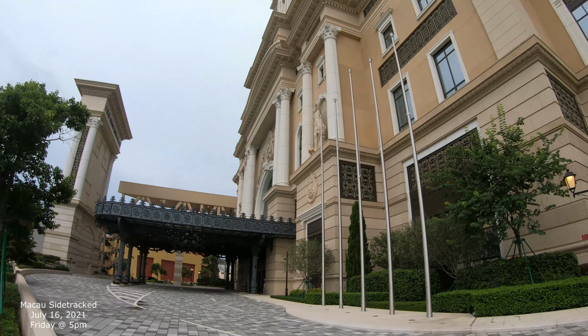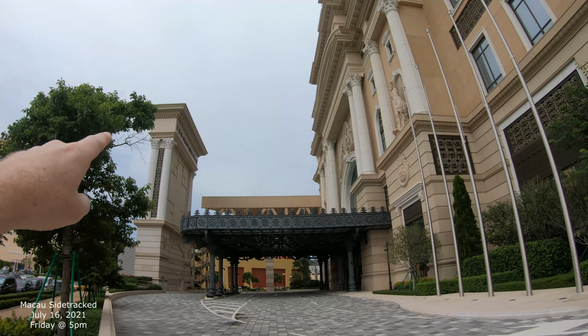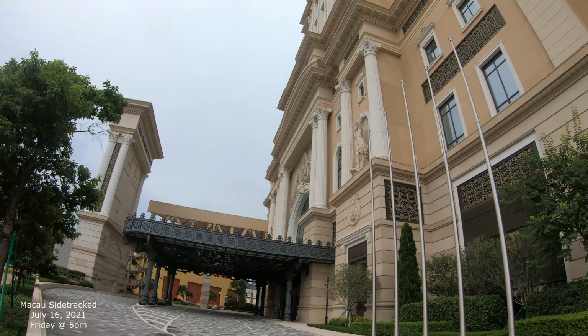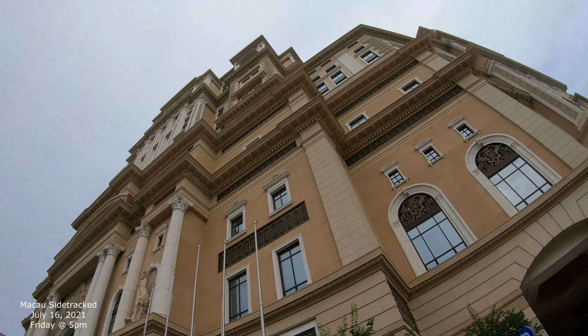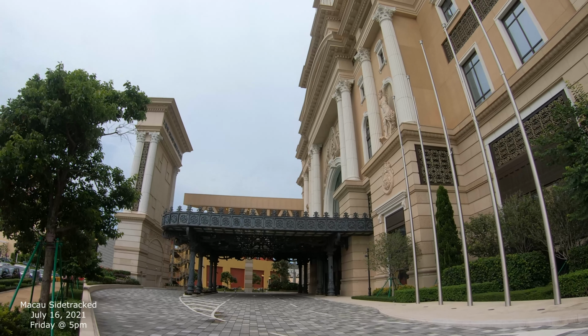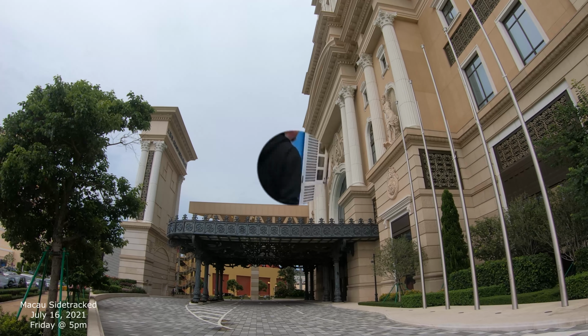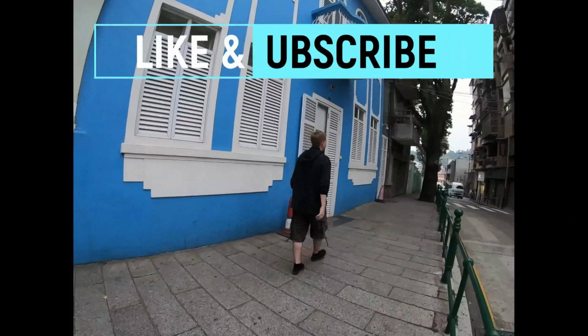Definitely hear the music. And I guess what we'll do is we'll just end it right there. You can see the name, Grand Lisboa Palace. Nice, beautiful entrance. Nice, everything. And we'll come back later and hopefully it'll be open before you know it. We can go inside as well. But as of today, it's not open yet.